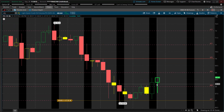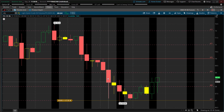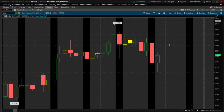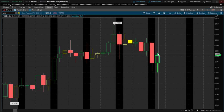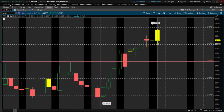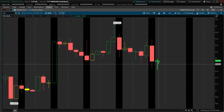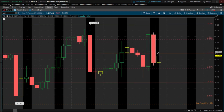Crude oil, last 4-hour candle, green higher high, higher low, forming the cup pattern. And gold, green candle, but made a lower high, lower low. Bitcoin, inside candle, last 4-hour, near the high of the week. And natural gas, new high, small trading range. Look at that little tiny range. Silver, lower low, lower high, almost a spinning bar. And euro, inside candle.